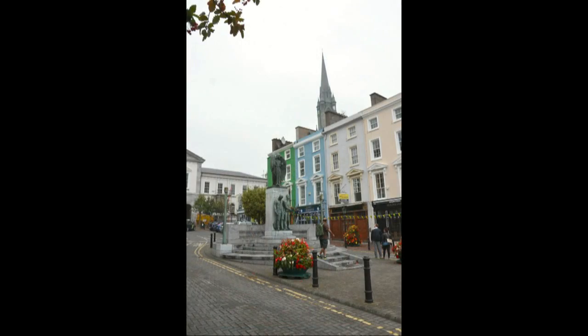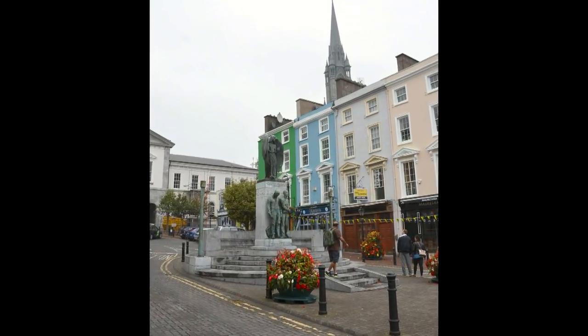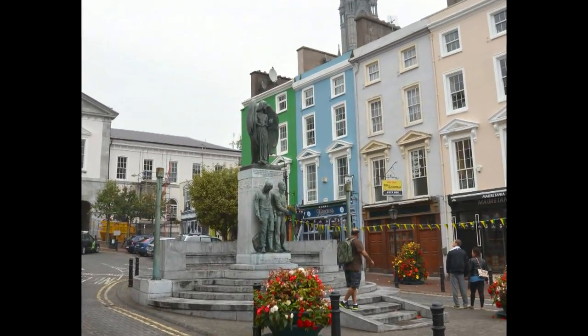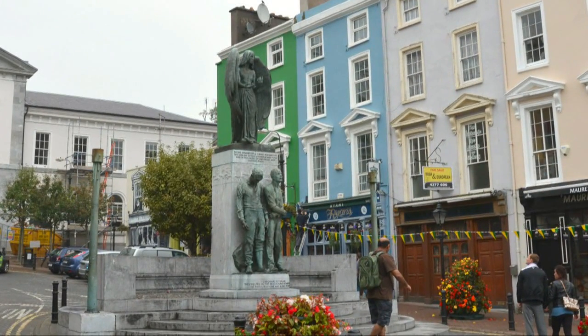The sinking of the Lusitania changed worldwide public opinion of Germany for the worse and was probably one of the factors which led to the USA joining World War I.